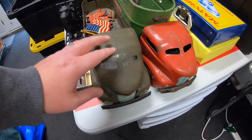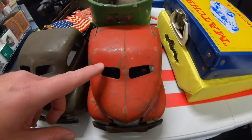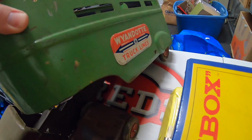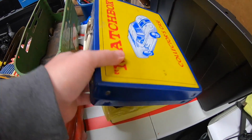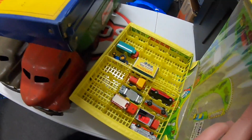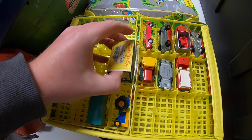Both of these trucks are really cool. This one's in pretty rough shape, but it's got all the wheels. This one's in a little better condition. It says Wyandotte Truck Lines. Lots of Matchbox and Hot Wheels. This case is empty, but this case has quite a few cars in here. And I think these are all pretty much vintage.